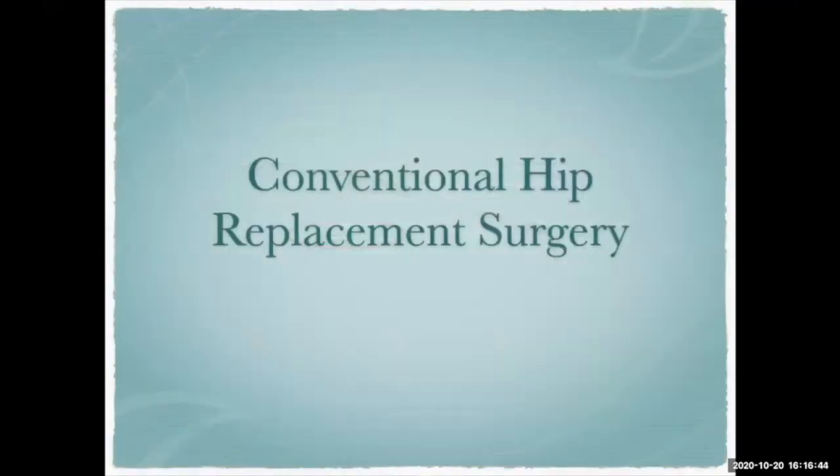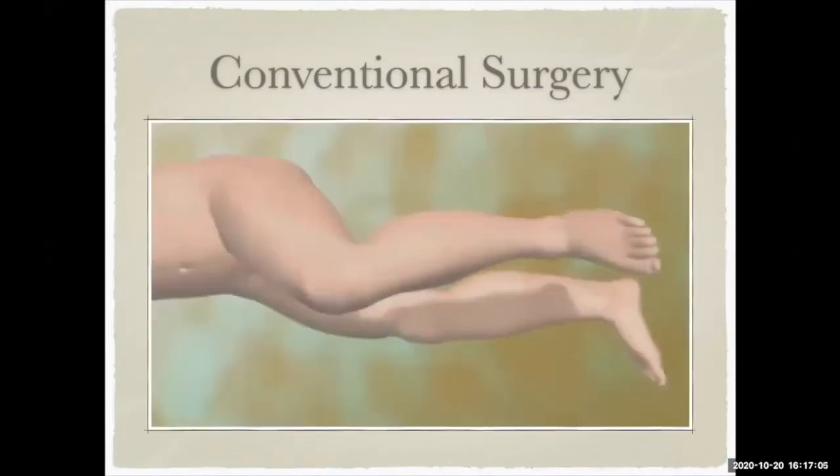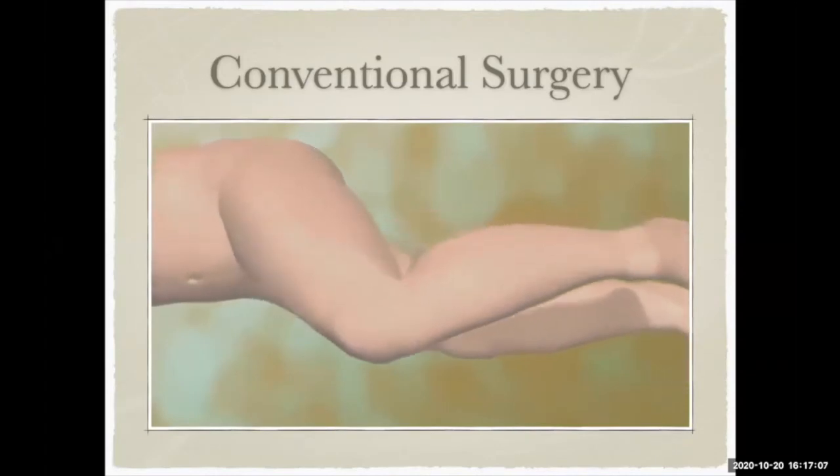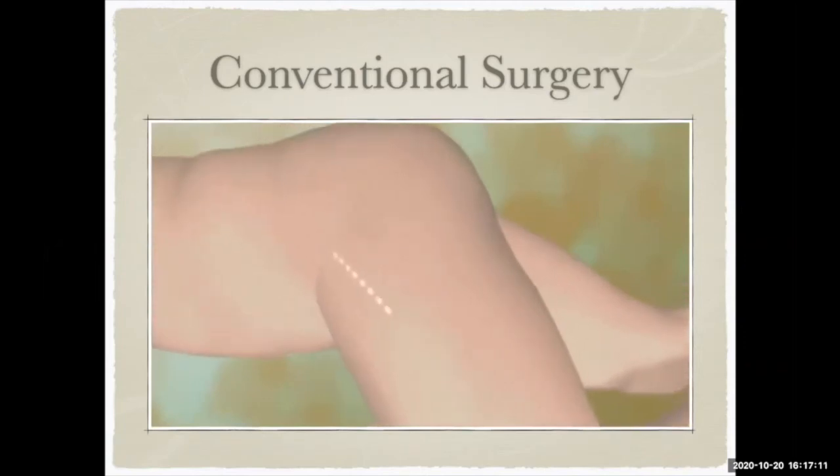Okay, on to conventional hip replacement surgery. So let's talk a little bit about what is a standard hip replacement and what are the surgical goals that we're looking for as physicians when we're performing these operations. What are our outcomes and what are we trying to achieve? Well, in order to understand that, first you have to understand some of the basics and where we're trying to put these components. So what I've done here is I've included a little bit of a visual, obviously a graphic of a patient lying on the table.